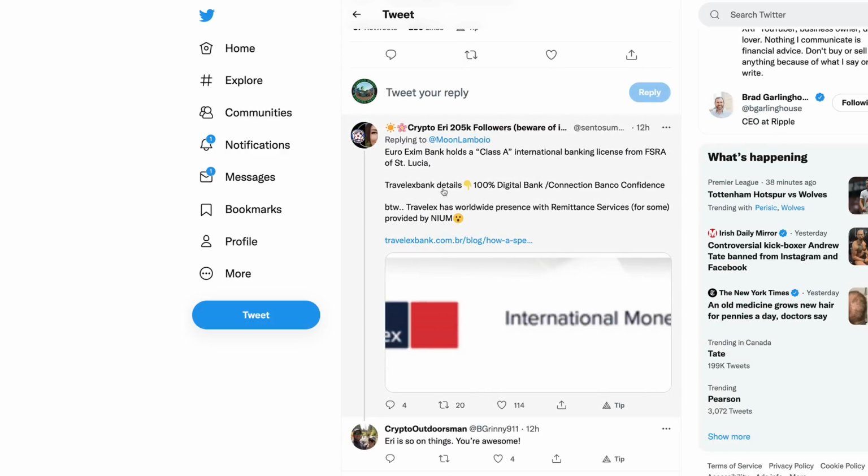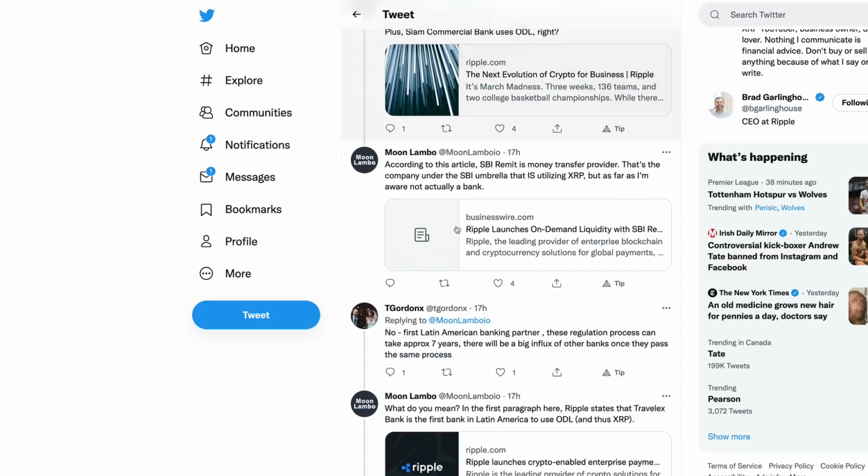Back to this tweet thread, Crypto Eddie bringing this up. EuroXM Bank holds a Class A international banking license from FSRA in St. Lucia. Travelex Bank details are below. 100% a digital bank. Connection, Banco Confidence. By the way, Travelex has a worldwide presence with remittance services for some provided by another Ripple-enabled company, which is Neum. So that's an interesting point there.